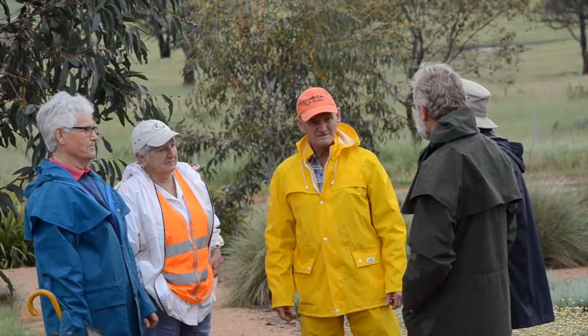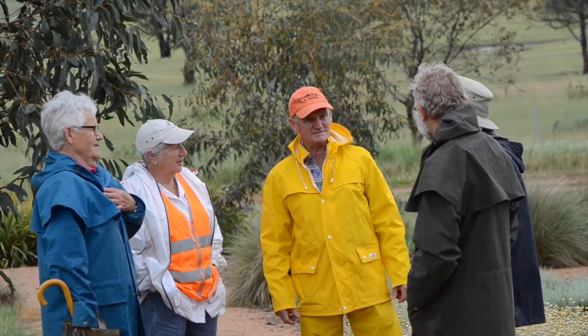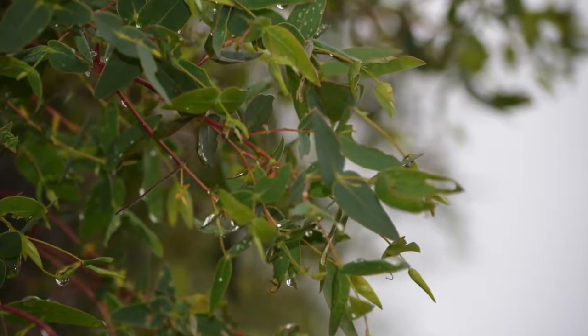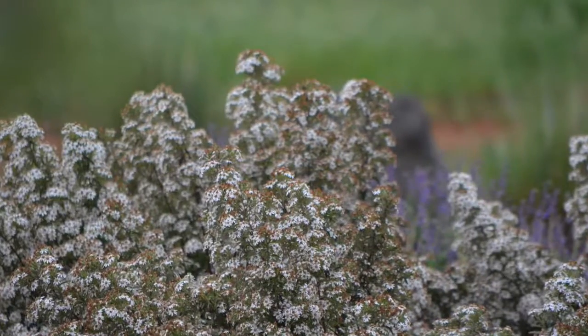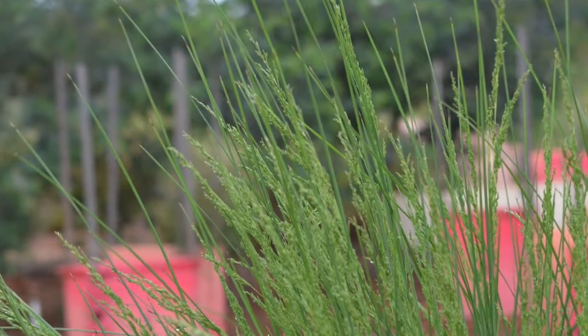Well, STEP is a community group which has a vision to create a regional botanic gardens for the Southern Tablelands. That means to grow the trees and plants which can be found within about 100 kilometres of Canberra. And we're very lucky that we've been given one of the forests at the Arboretum, one of the 100 forests, to create this vision. The 100 forests are entirely managed by the Arboretum.